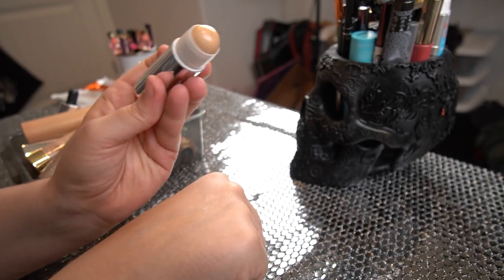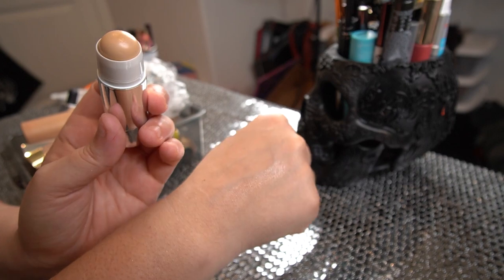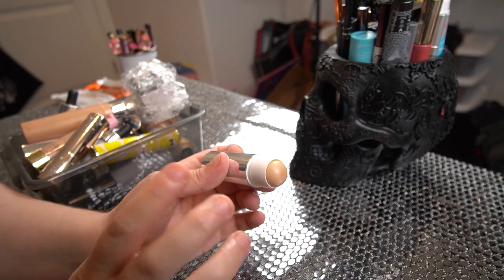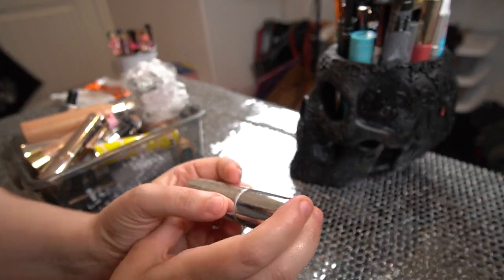For some reason, these type of highlighters don't really work for me. They don't really show up on my skin. It just makes me feel waxy. And when the rest of my skin is dry, it doesn't work for me. So I will probably pass this on also.